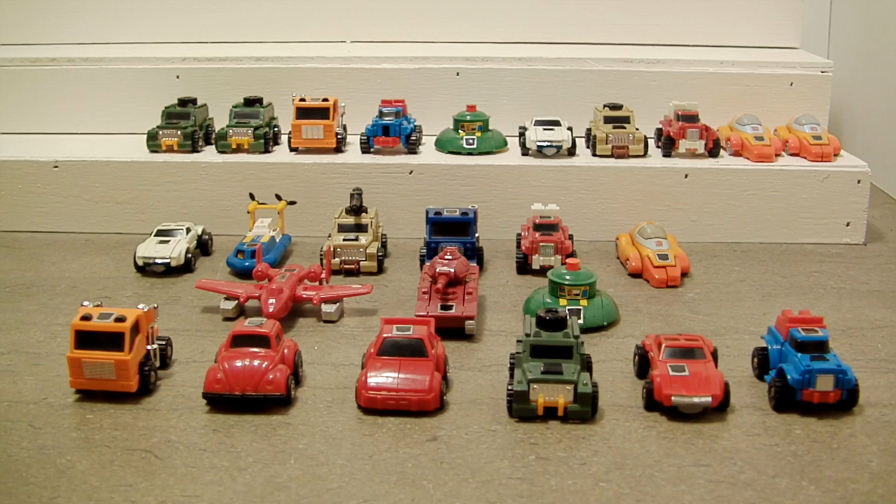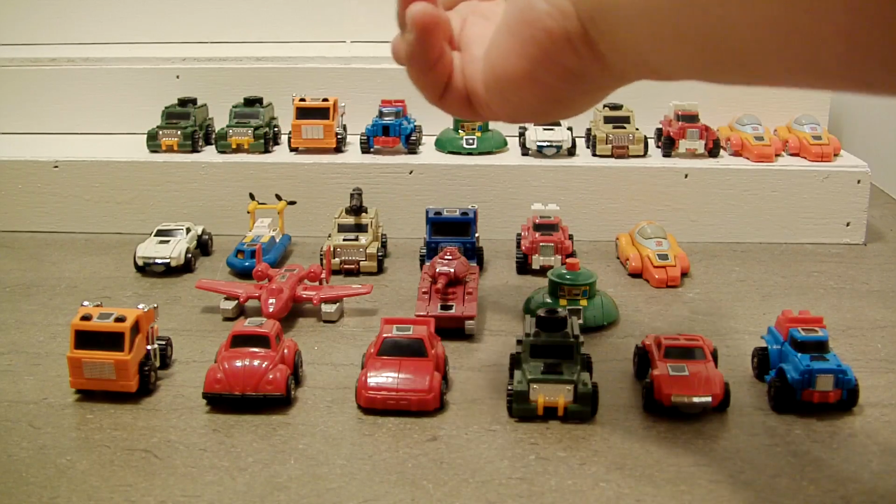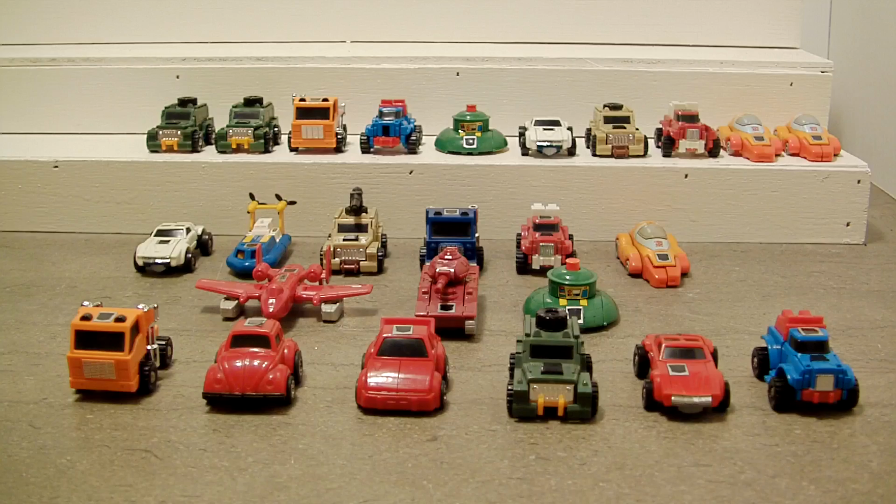These are real cool toys. Again, 84, 85, and 1986, I guess. And that's pretty much where that kind of finished off. And then they started doing even smaller versions of these toys. You can pull them back and they would shoot forward and whatnot.